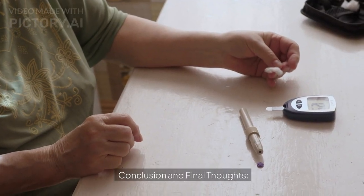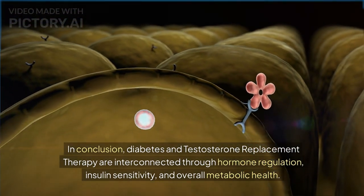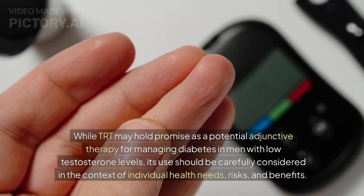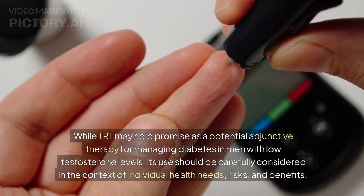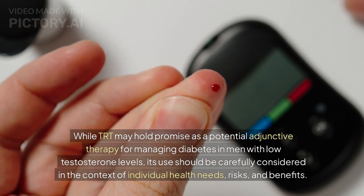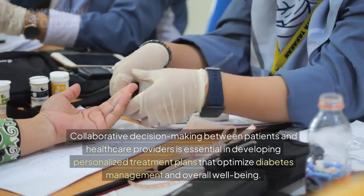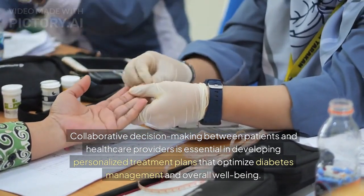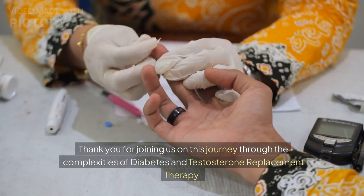Conclusion and final thoughts. In conclusion, diabetes and testosterone replacement therapy are interconnected through hormone regulation, insulin sensitivity, and overall metabolic health. While TRT may hold promise as a potential adjunctive therapy for managing diabetes in men with low testosterone levels, its use should be carefully considered in the context of individual health needs, risks, and benefits. Collaborative decision-making between patients and healthcare providers is essential in developing personalized treatment plans that optimize diabetes management and overall well-being.